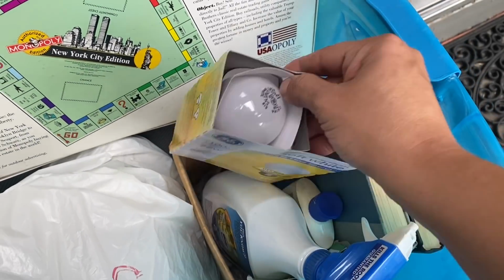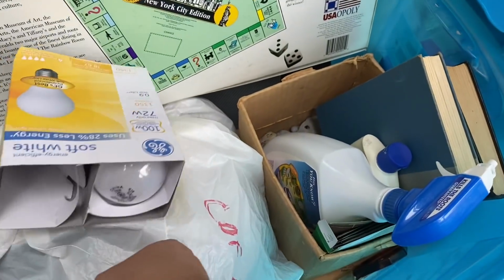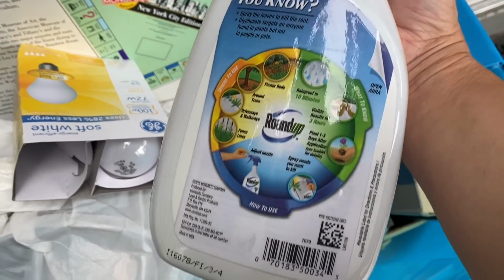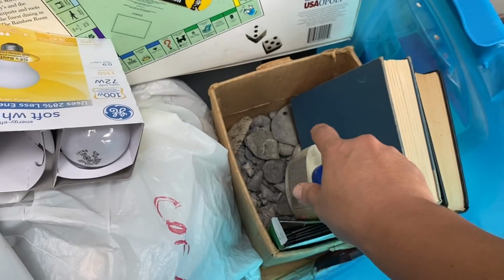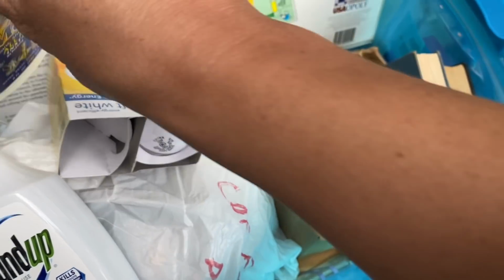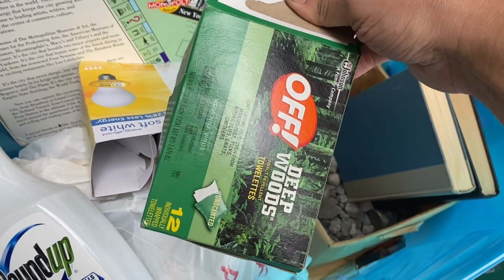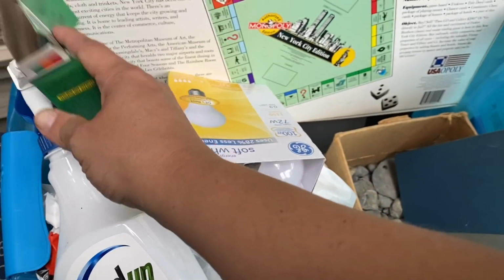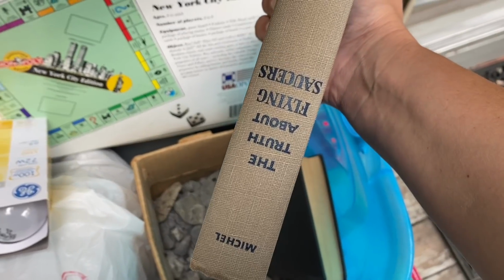Now this next item might seem silly, but I'm finding that regular light bulbs are harder and harder to find. So I saw those and I grabbed them because everybody was buying everything anyway. And then I also found this bottle of Roundup. I told my husband, just be careful because I'm pretty sure it causes cancer. Then I saw Mr. Metal, a metal cleaner. So I brought that home for some of my stuff. And this huge pack of Deep Woods Off Wipes. So that's awesome. Grab that too.